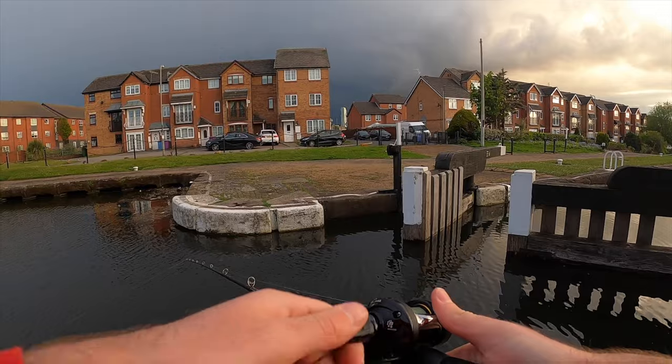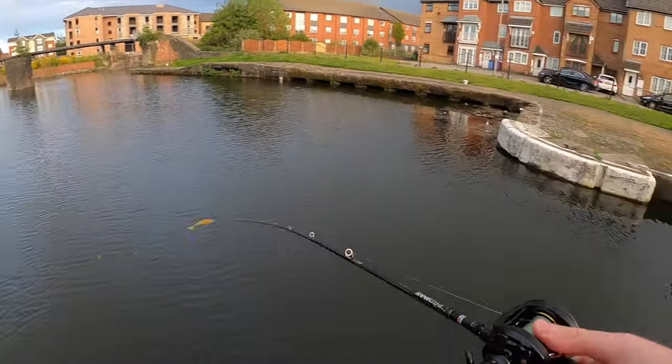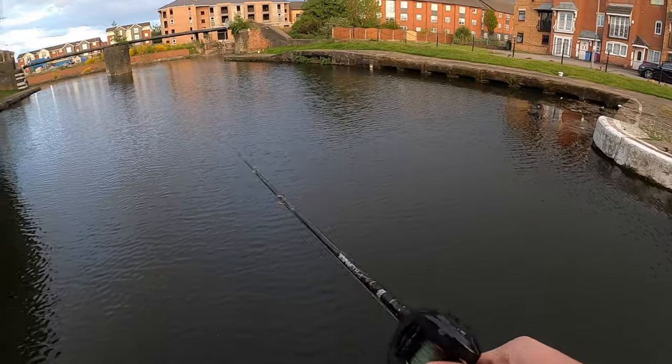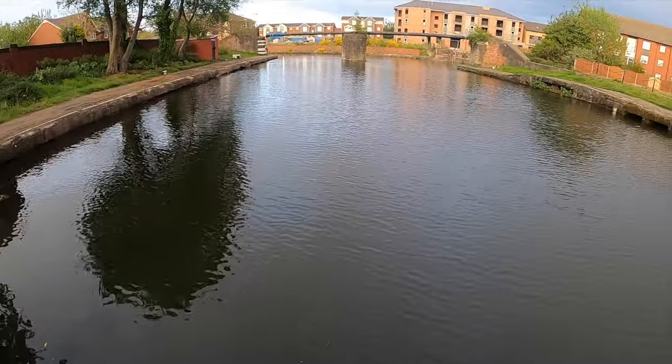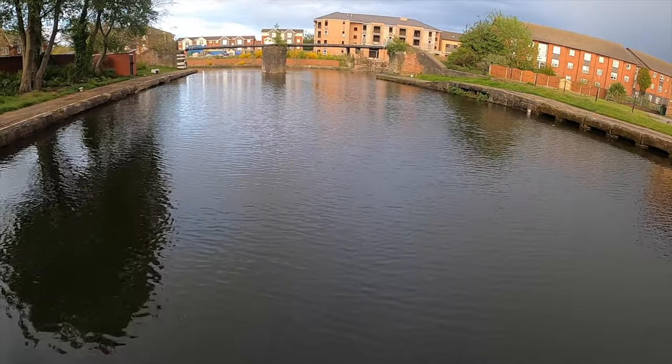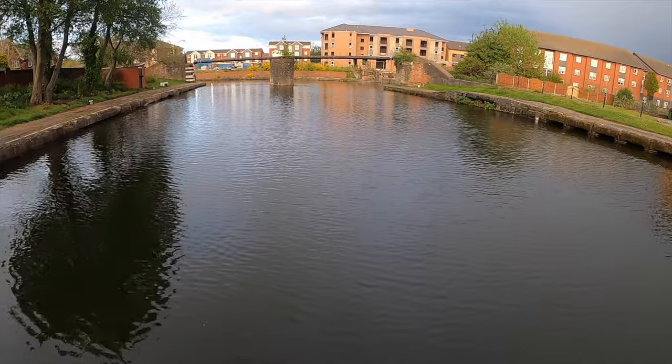Looks like there's some bad weather coming in over there. Better switch to the perch rod while I've still got a chance. That said, if it does start chucking it down with rain, I'm not afraid of getting wet.